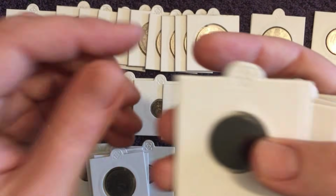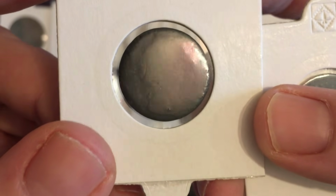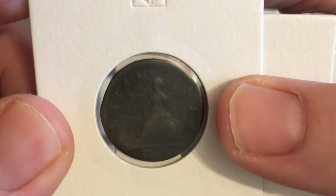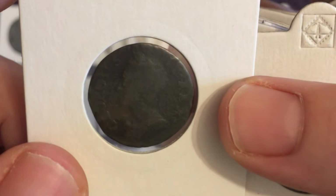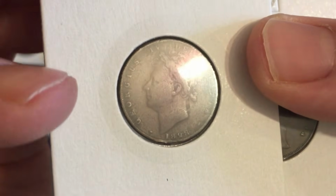1694. This one not in such great shape. Cannot quite make out the date there. Again, that's a William and Mary one. 1754. George the Fourth. A bit beaten up, that one. George the Fourth again, different portrait.